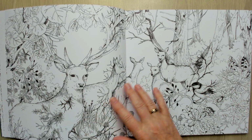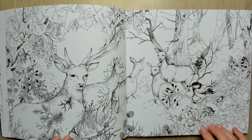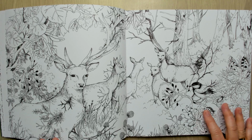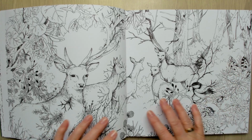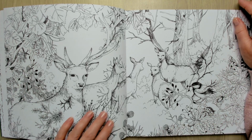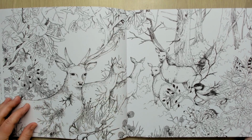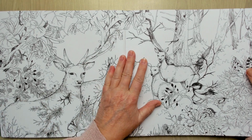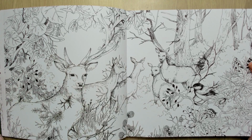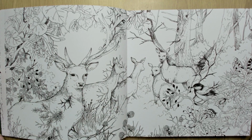All those deer and the little bird and the butterflies and all the greens and the berries, and oh my gosh, it would be, and there's a bird here. This would be amazing. Can you imagine that you color this? I think it would take me a year to do that, but oh my gosh, it's so beautiful.